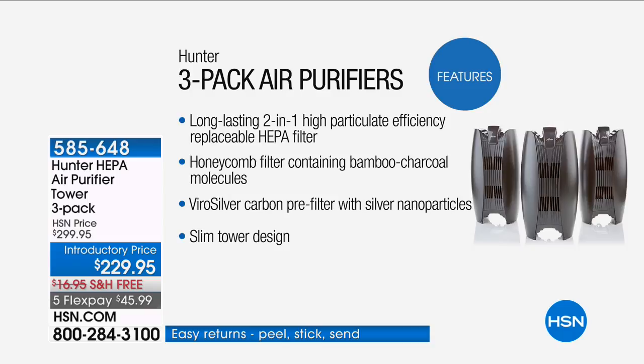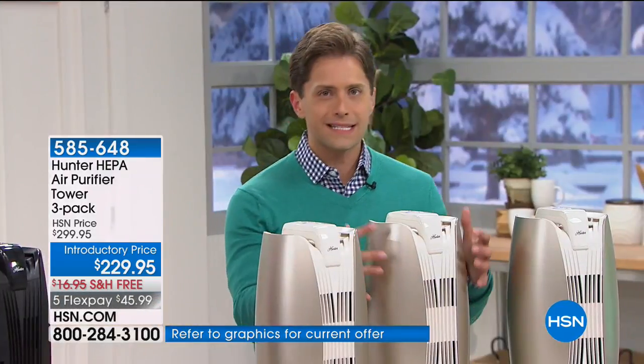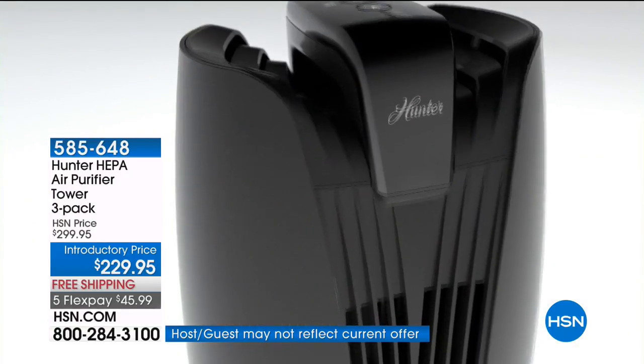Okay, it's a long-lasting 2-in-1 high particle efficiency replacement HEPA filter. HEPA. That is the key word here. We've got that honeycomb filter, actually has bamboo in it, which is going to naturally, organically get rid of all of those stinky odors. And something that's very important to me, this Viro Silver technology, that is going to inhibit the growth of bacteria, of mold. You know, all other purifiers out there, Brett, they create an environment where they grow. A lot of them are a little bit of a gimmick. They're just kind of a fan. This actually traps, this actually eliminates, this actually purifies and sanitizes the air that you breathe.